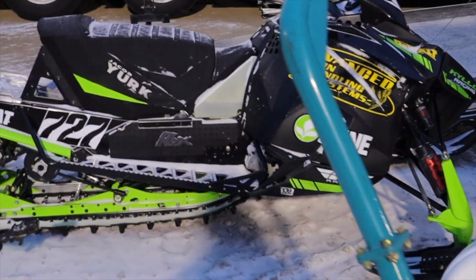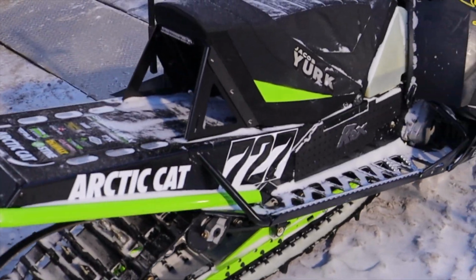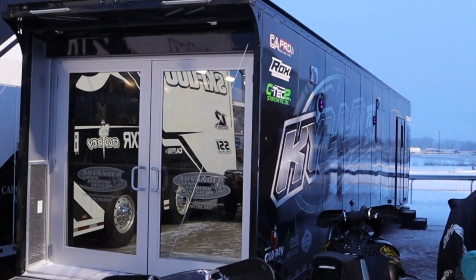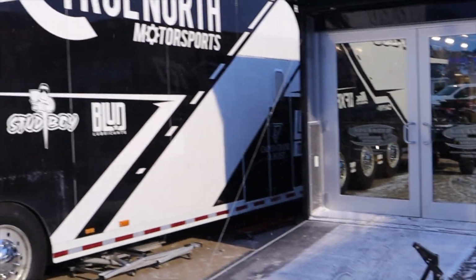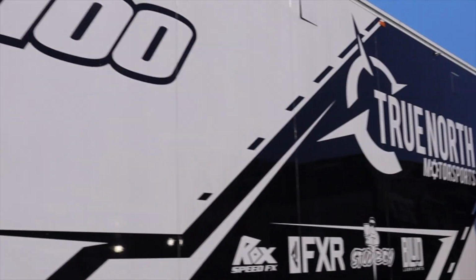Next to Warnet is Kylo Racing. They got Jacob Yerk. Both those guys are from the All-Finish race team. Kylo decided to start his own race team this year, and they're kind of a grassroots operation, and Jacob got a fourth in one of the races. He was really flying.